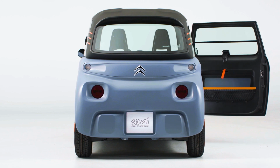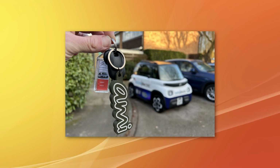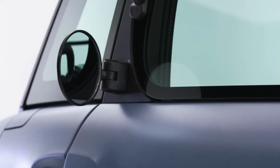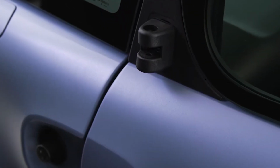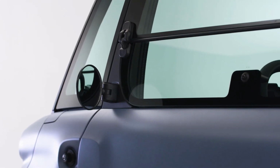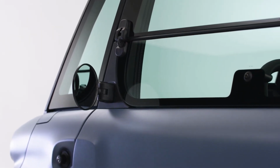There's no central locking on this car either. You have to use a key. The Ami doesn't have a rear view mirror, and because the side mirrors are rather small, you rarely want to see behind you. If you really want to see behind you, you have to just turn around and look over your shoulder. A bit like if you're on a motorbike.